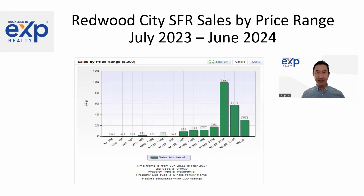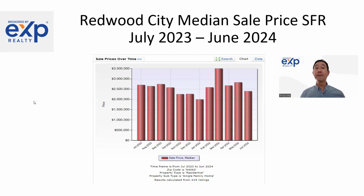So I can see that I should be able to get some good comparable sales for the price range that this house is in, since it's listed at just under 2.5 million. I also want to take a look at the median home sale price for this zip code over the last year, just to see what the price trend is looking like.